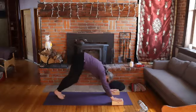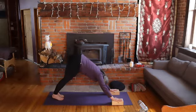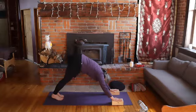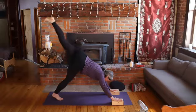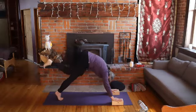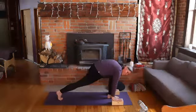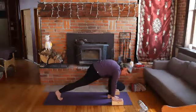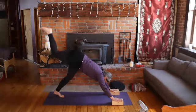So let's see what we can do. And I wish so much I could see you, because often I can give you little pointers that might help. So just really tuning in, lifting the leg, finding that little bit of arch, and then exhale, rounding, pressing into your arms, lifting up, swinging through, and finding where your foot moves to. Step back, try the other side.